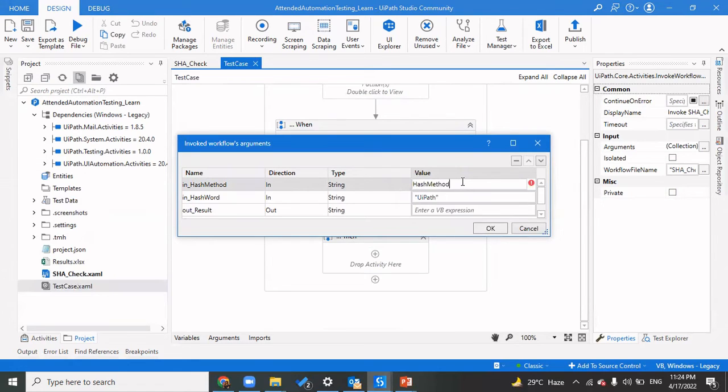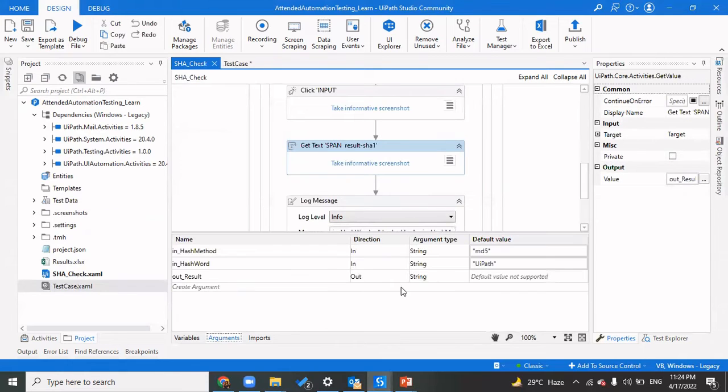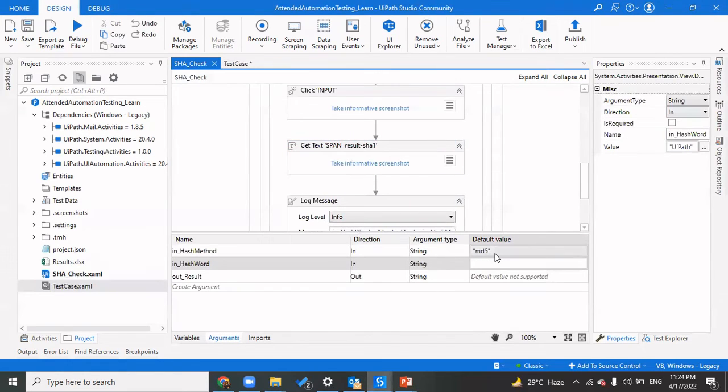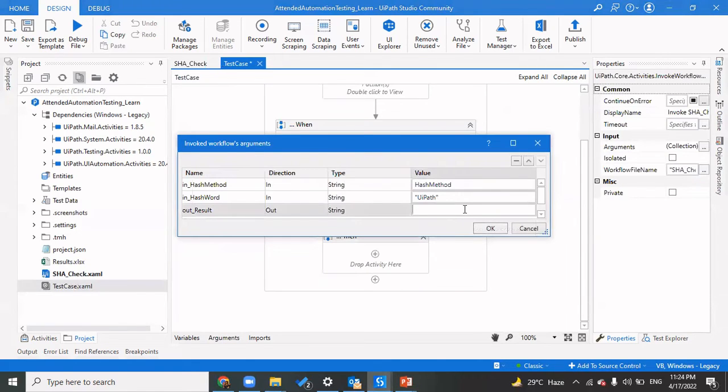So see, we have got hash method. And hash word would of course remain UiPath only. And then we have result. So now we know that we have to compare the result with the result that we already have in the Excel. Okay. So for that, we'll have to compare it. And for that, first we'll have to store the value that is being returned from this when block. So we'll have to save it. So we'll save it as extracted word.